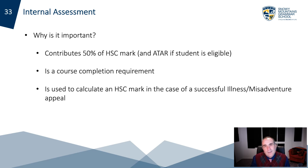The other thing is misadventure as well. We have had a situation where a student was in the car park and their foot was run over by a car, in a lot of agony during the HSC examination, and that was also approved as a misadventure. So it's one of those things, and that's where the HSC internal assessment comes into play, that you've actually done the assessment tasks and we've got a mark for you to use.